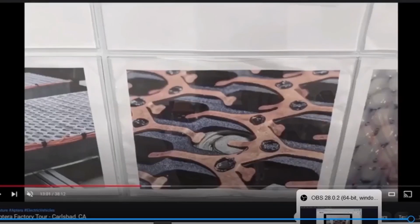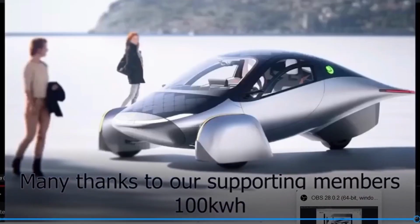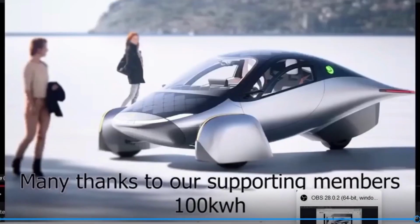And lastly, we found out that Sandy Munro is very bullish on Aptera. He's personally invested quite a bit of his own money into them, and he believes they're going to be big. So we don't know how much Sandy Munro has invested, and Sandy Munro is all talk, no action. I'm pretty sure it will amount to nothing.